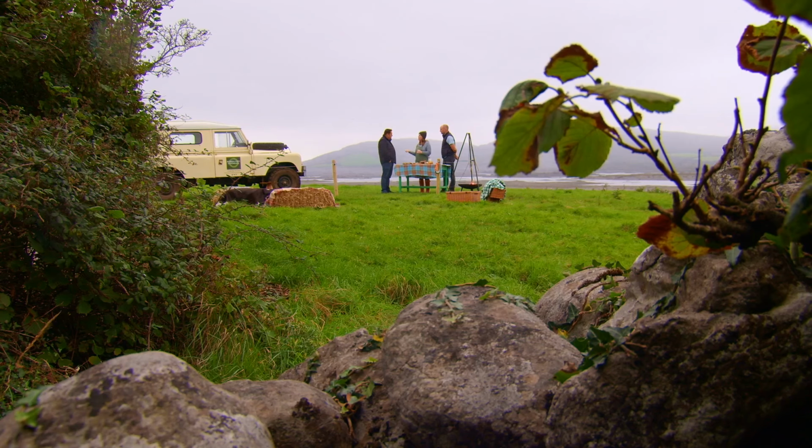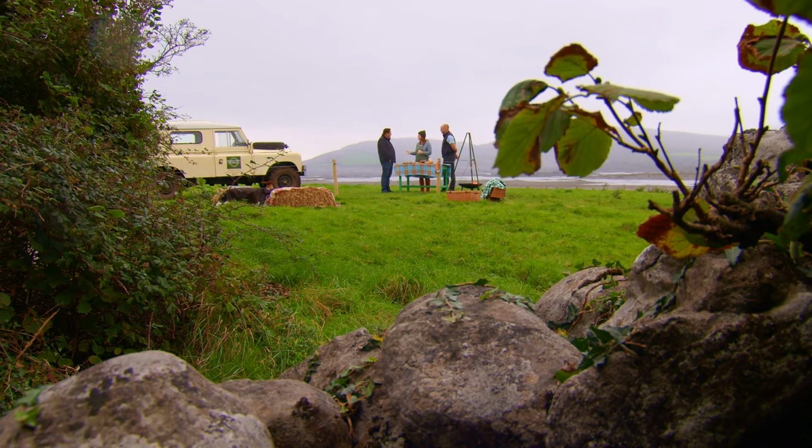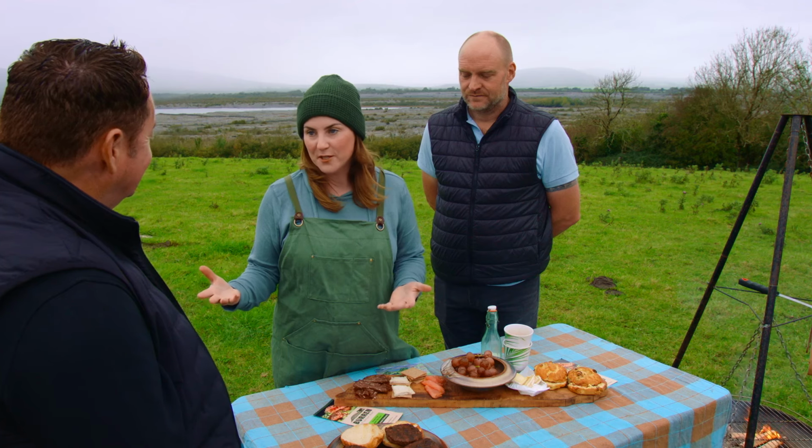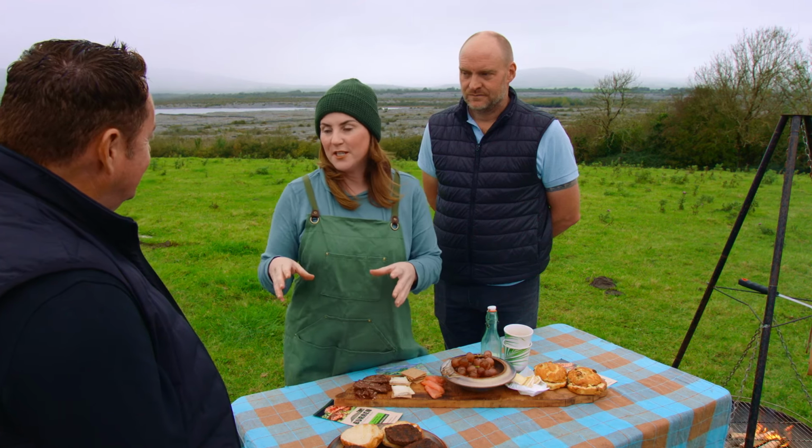So the tenderness of the beef comes through as well. So when people come here, we like them to try the product. It's a really important part of the experience. Each experience is very bespoke.